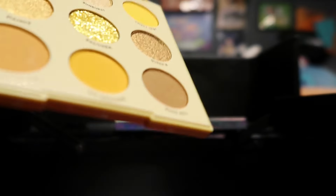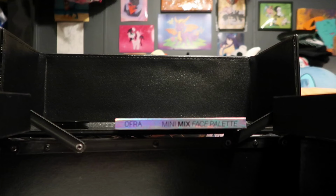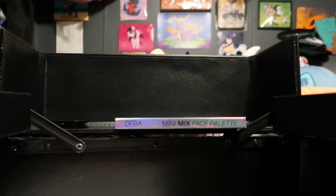I don't think I really use this palette either. It's like, I don't use it, but I really don't want to get rid of it. Yeah, every time I go through my makeup, I at least want to get rid of one item out of each department. Because I've used this blue one a couple of times. Looks like a little bit broke off.